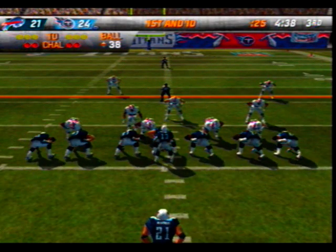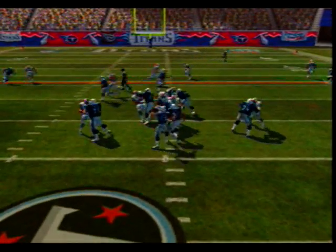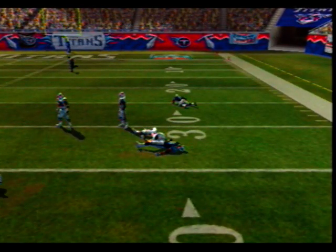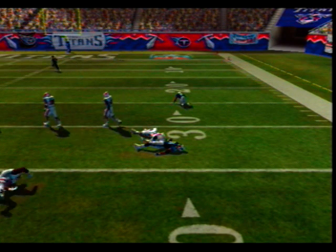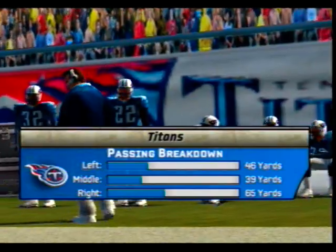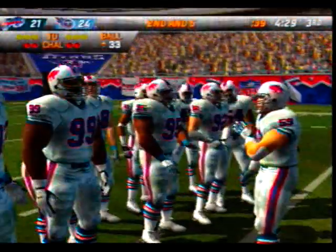Buffalo goes with a four-man front. Here comes the blitz with the pass, and it's caught. Cameron had to dump it off there. Yeah, he made a quick read with the blitz coming. Good job of getting rid of it in time.